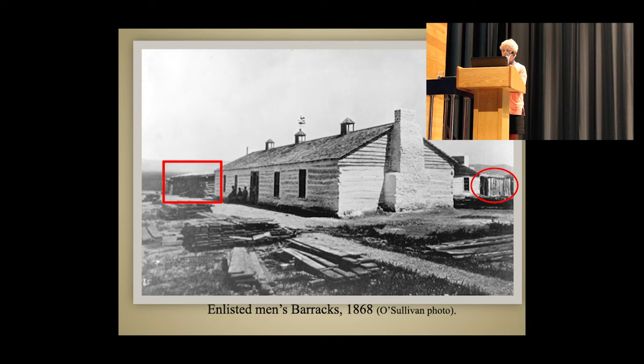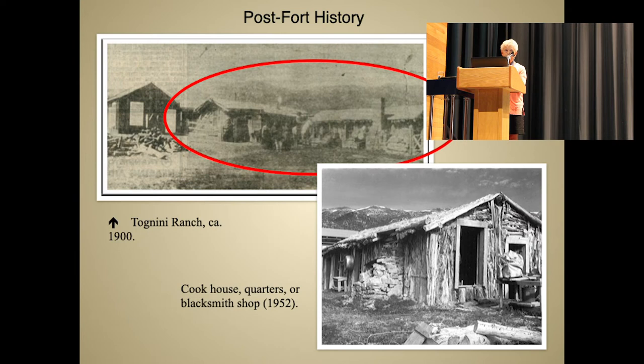Also interesting is the upright log building in the background and the round log building at the far end of the new barracks, showing the difference in construction styles. After the fort closed, the buildings were auctioned off to local ranchers who used the materials to build buildings on their ranches.